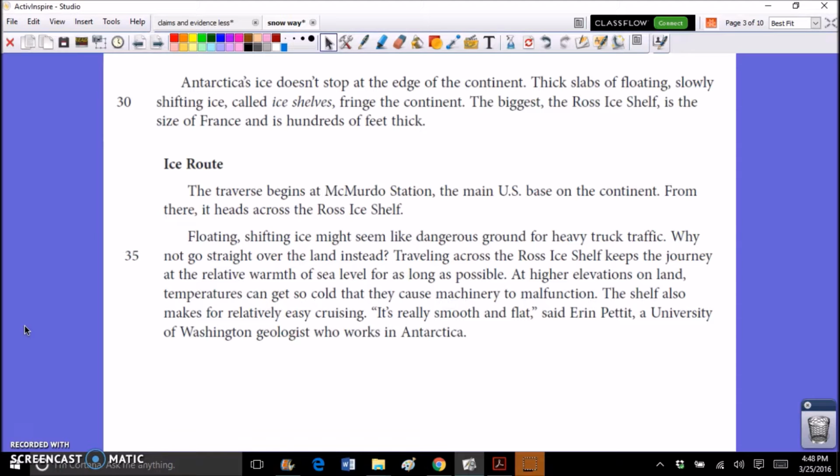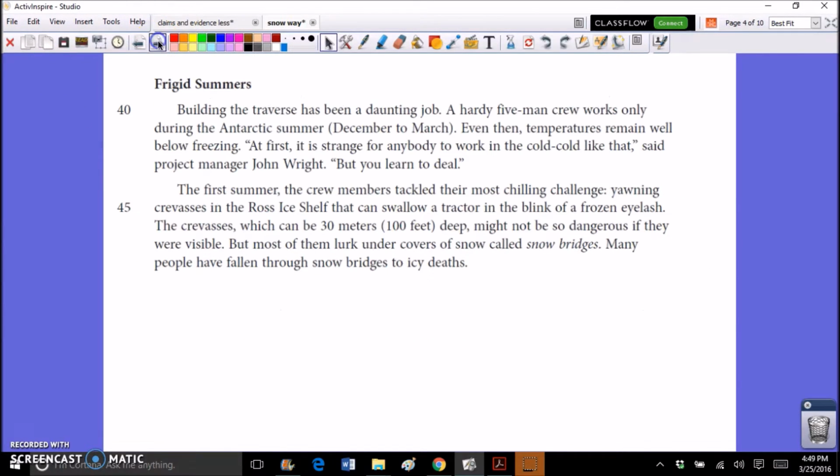Floating, shifting ice might seem like dangerous ground for heavy truck traffic. Why not go straight over the land instead? Traveling across the Ross Ice Shelf keeps the journey at the relative warmth of sea level for as long as possible. At higher elevations on land, temperatures can get so cold that they cause machinery to malfunction. The shelf also makes for relatively easy cruising. It's really smooth and flat, said Erin Pettit, a University of Washington geologist who works in Antarctica.